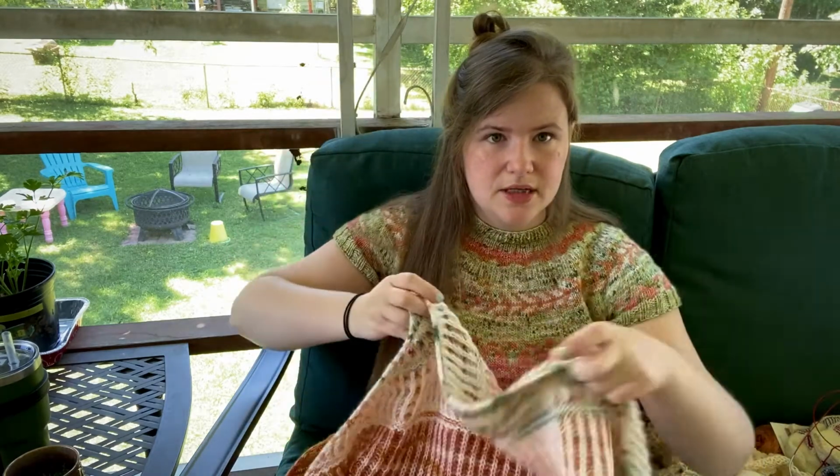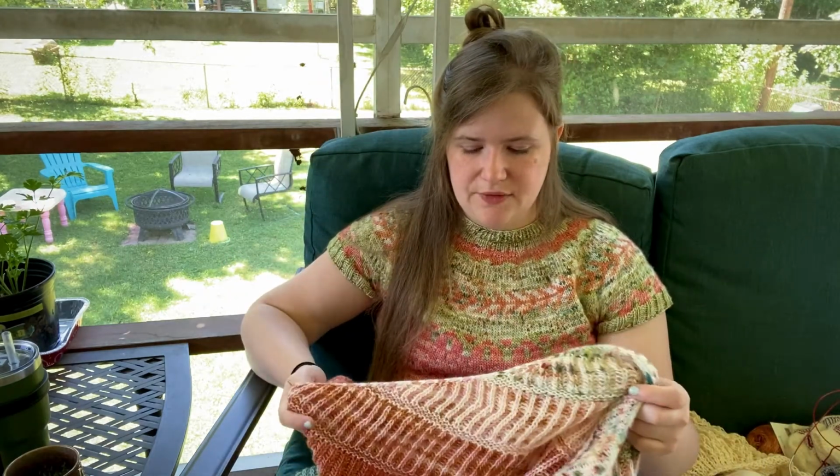So it's really great as a beginner project, because if you're not super confident fixing your brioche mistakes and you're stubborn like me and don't like to use lifelines, you get the garter breaks in between. So if you do have to rip back, you can easily rip back to a garter section and get it back on your needles without having to cry and panic. And I just really love it.